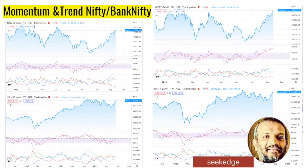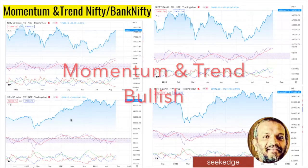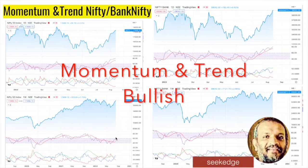Moving on, looking at the momentum and the trend analysis, this is the Nifty, that's a daily chart, and below you are seeing a weekly chart. On the right side you have Bank Nifty, daily and weekly as well. It is very much evident that the momentum is rising and clearly rising, and on the weekly, the medium-term trend momentum of the index has also clearly got into the bull zone, just on the edge, you can say. That's why I said earlier, the price pattern also is not showing a 100% confirmation.